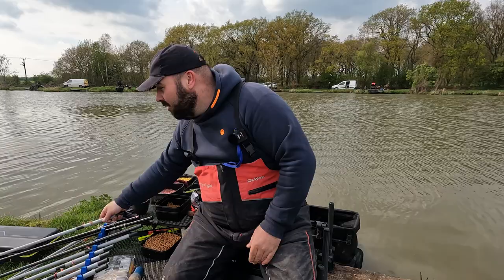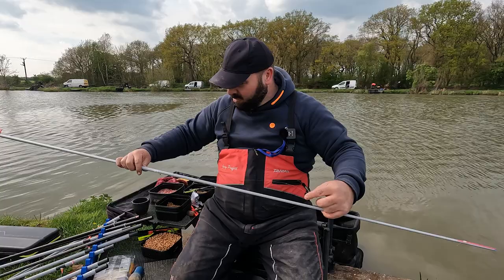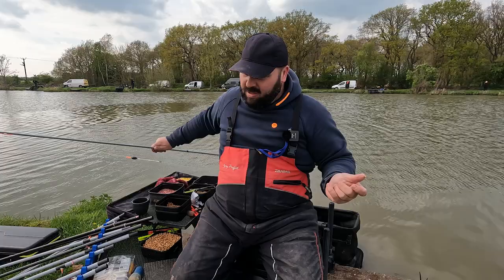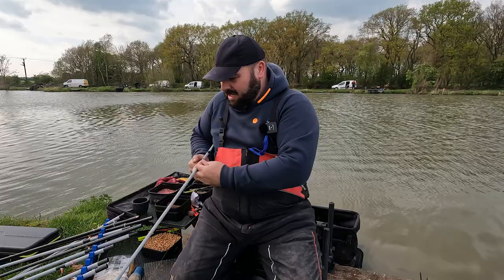When I went shallow, I got Andy from Just Perfect Seats to give me these floats, 0.3, and I've got four number 10s on there. An SLWG with the band on. I've been fishing about 2 foot deep. At the end, I'd have a number 10 just about up length, and then three number 10s under the float. And that was that one. And then I kept moving it up and down 2 inch.